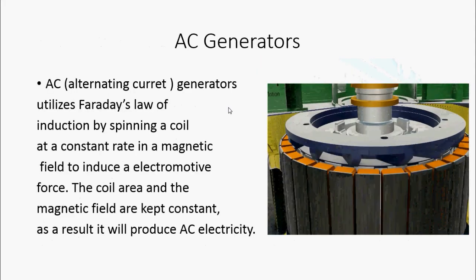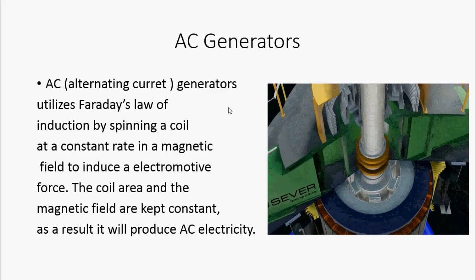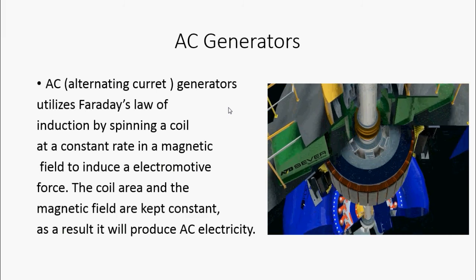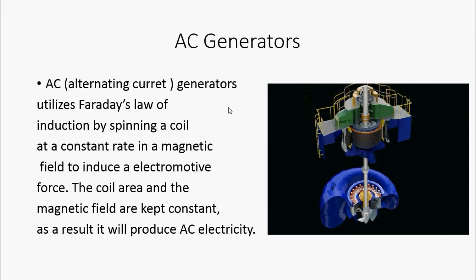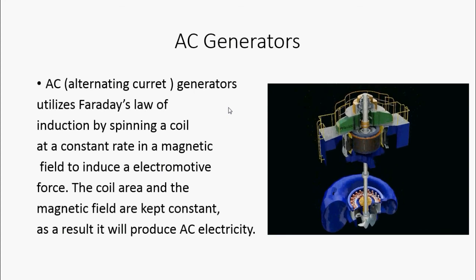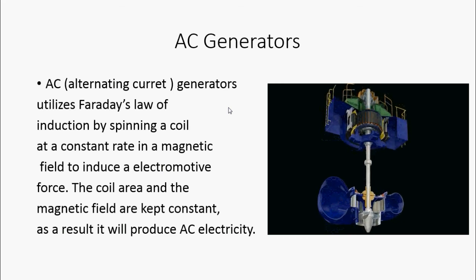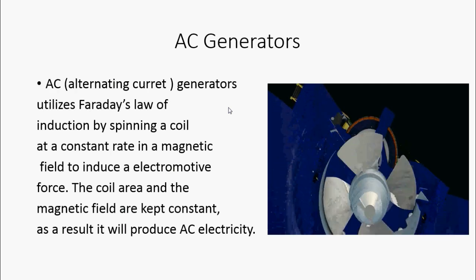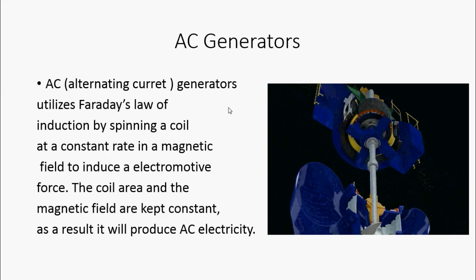Another example is AC generators. They utilize Faraday's law of induction by spinning a coil at a constant rate in a magnetic field to induce an electromotive force, or EMF for short. The coil area and the magnetic field are kept constant, and as a result, it will produce AC electricity.